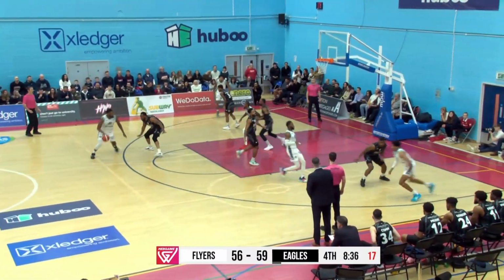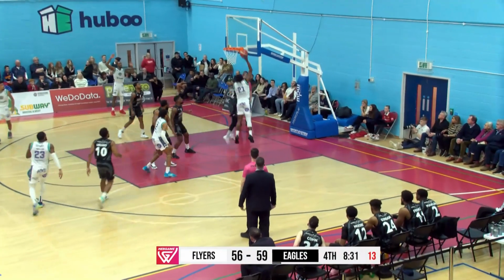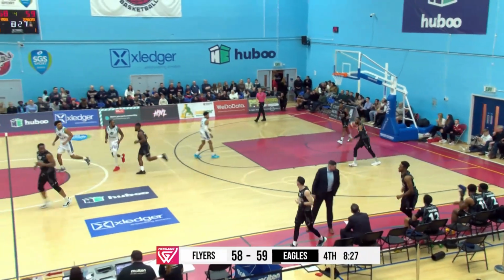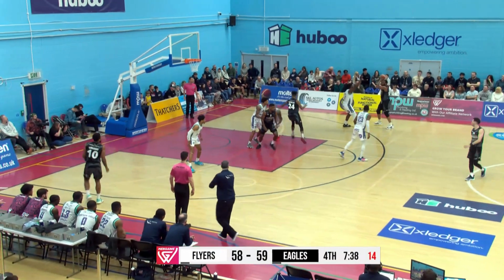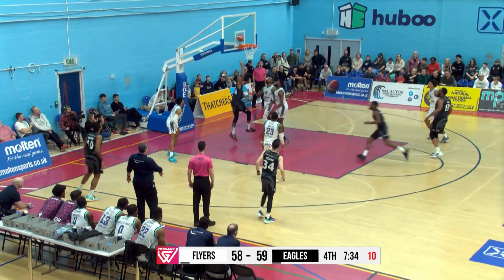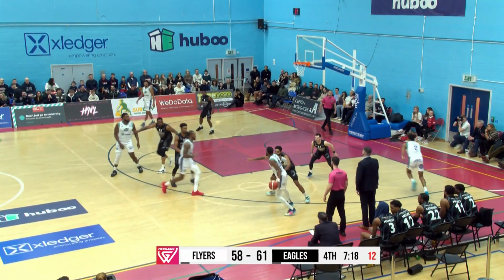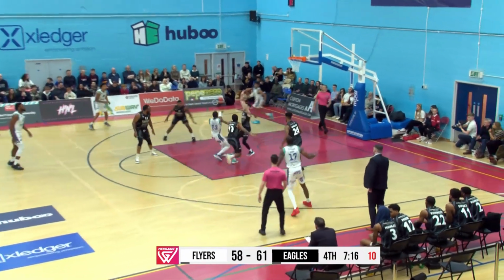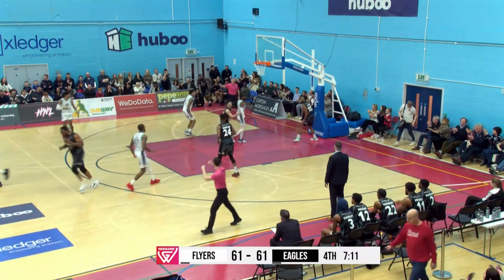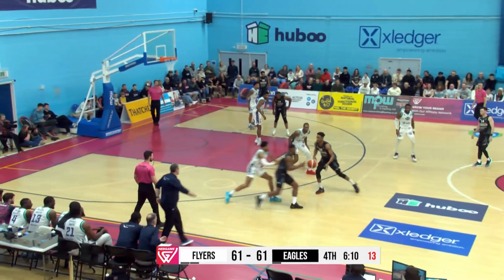I'm trying to prepare to get a shot off. Ollison. Ball inside to Smith, who puts it in. Great ball movement from the Flyers. Finds Defoe on the wing. Ball inside to Gordon. Guarded by King. Gordon spins. Reverse layup. And it's a beautiful finish. Miller, guarded by Ubiaro. Miller driving left. Kicks out to Ollison. Corner three ball on the way. Tevin Ollison. Well, it is a tie game with 6 minutes and change to go.